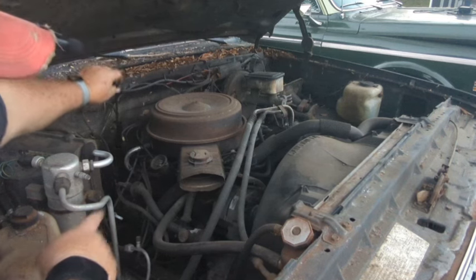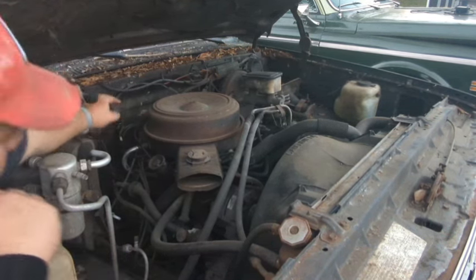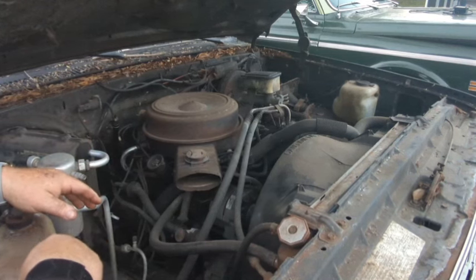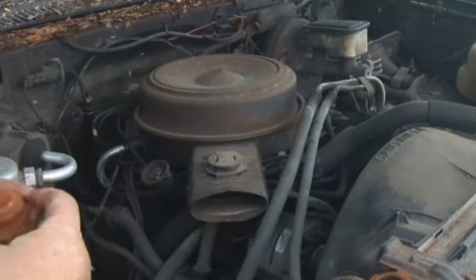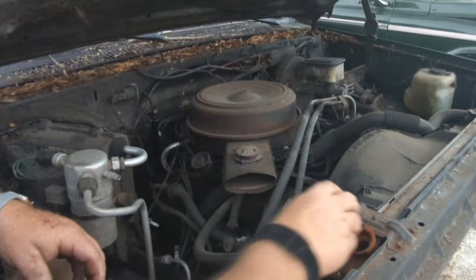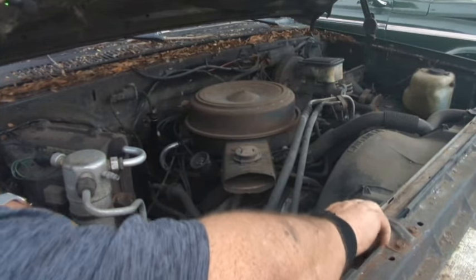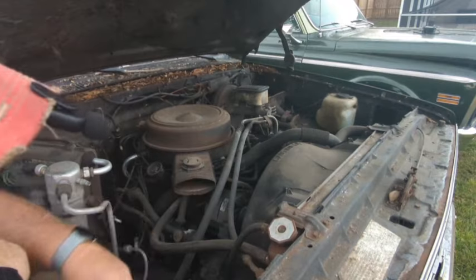Not going to mess with the brake master cylinder because those plastic master cylinder reservoirs are a pain sometimes. And that's what the radiator is going to look like inside. It's as dry as a popcorn fart too. Man, this thing may have been sitting a lot longer than I thought.